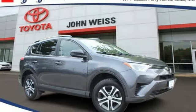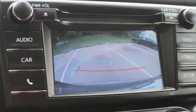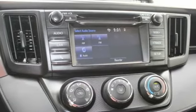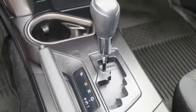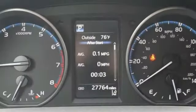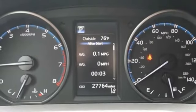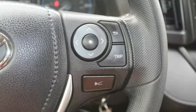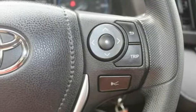To show you the 2018 RAV4. The RAV4 is one of the most fuel-efficient SUVs in its class. Versatile and efficient, RAV4 mixes the comfort and drivability of a sedan with the benefits of an SUV. This highly evolved, well-packaged crossover SUV lets you have it all.